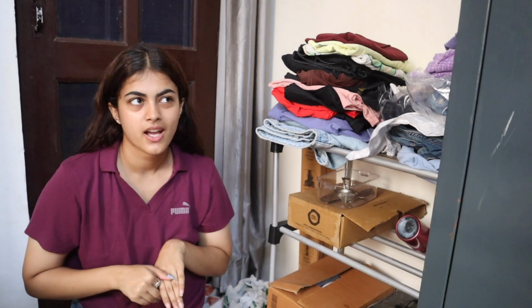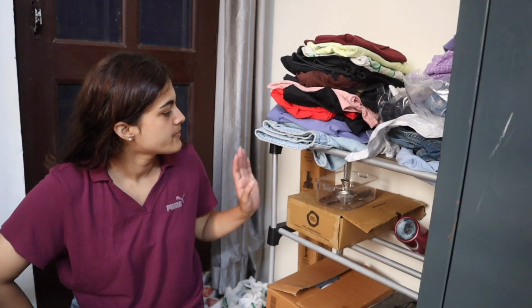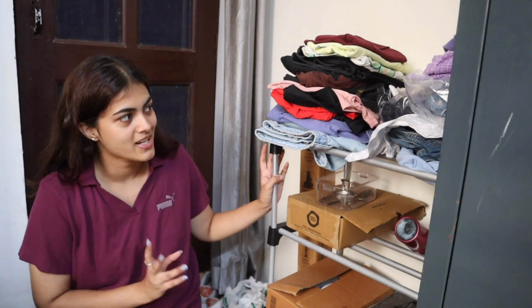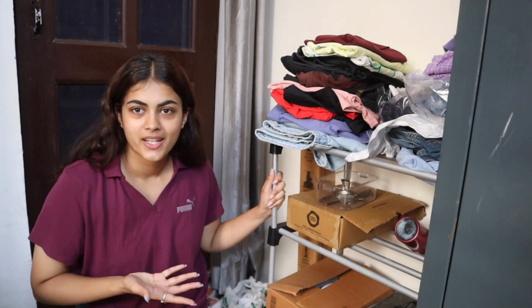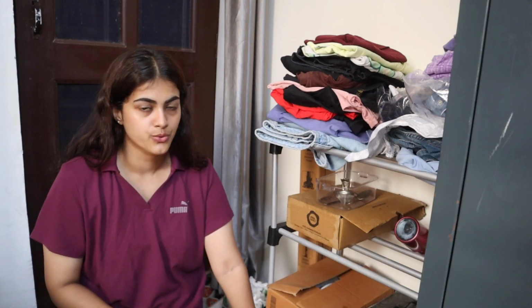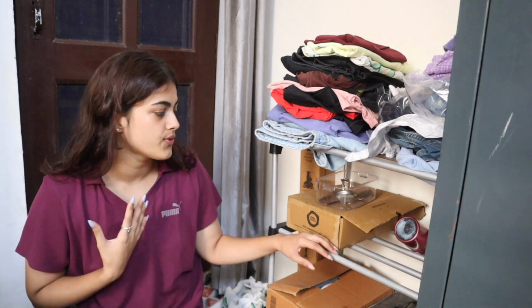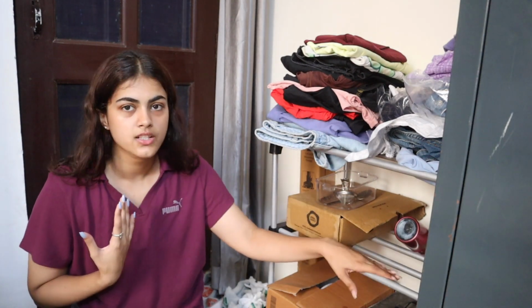When I told you guys that I'm gonna show you everything, I meant everything. So even though I'm not very proud of how it looks, it is kind of messy, but it is what it is. I have shoes down here. Under here are shoes. These are some extra random things that I did not have any space for, like a Nike package, some utensils and all of that.